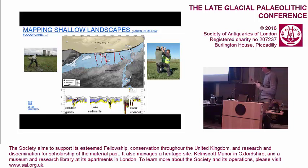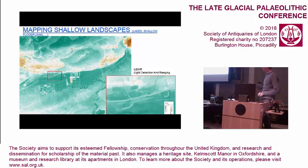So that's the detail of the mapping, and you can see that with this method, you're able to track these late-glacial gullies or channels, which are quite small. These are not big, wide channels. So this is the result.